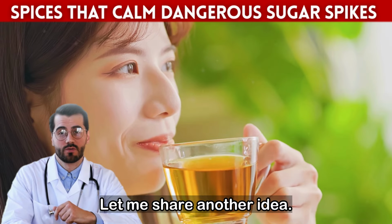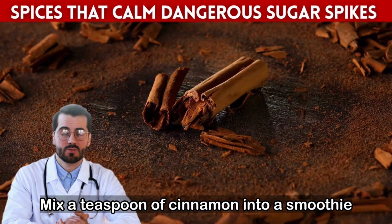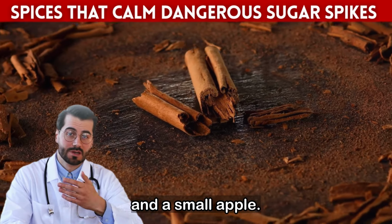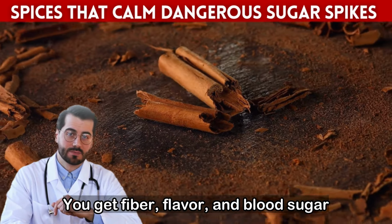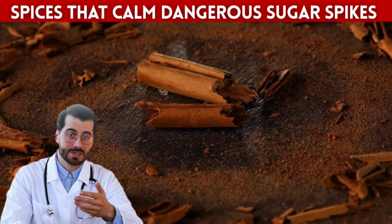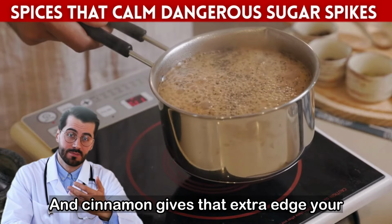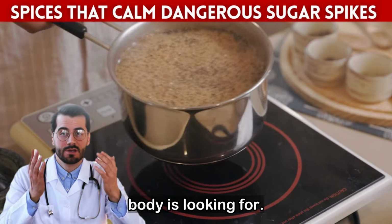Let me share another idea. Mix a teaspoon of cinnamon into a smoothie with plain yogurt, spinach, and a small apple. You get fiber, flavor, and blood sugar support all in one drink. Smoothies don't have to be fancy. They just need the right touches. And cinnamon gives that extra edge your body is looking for.